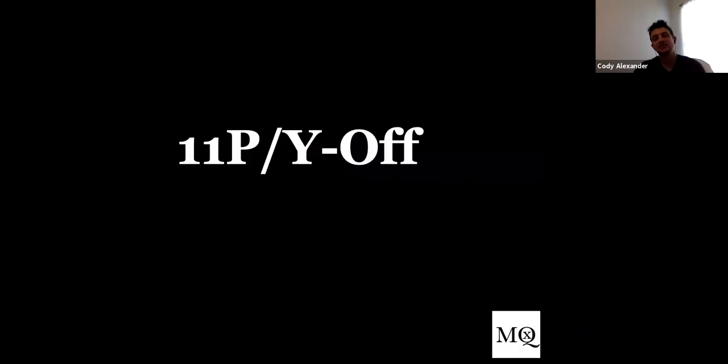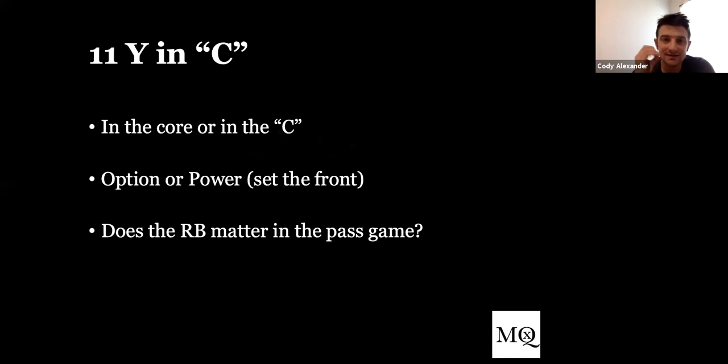Okay, now let's transition to Y off. And this is really the one that most everybody's seeing. Okay, Y in the C area. Is he in the box, or is he attached to the box? Is he in the core or in the C? Option or power. That's how you're going to set the front.